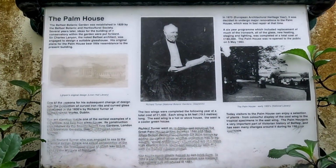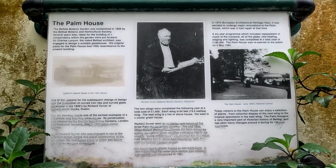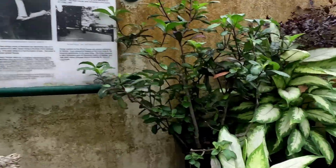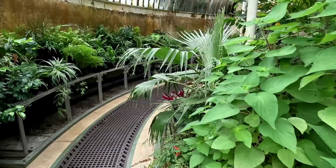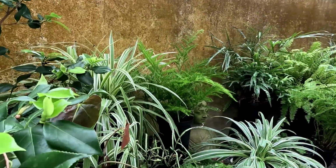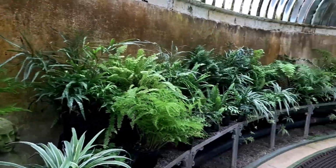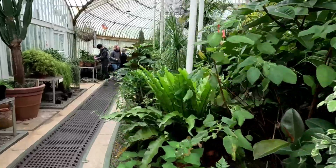The Palm House was among the first glass houses to exploit iron in such a way, showcasing the material's strength and flexibility. This architectural style influenced the design of later Victorian conservatories and botanical glasshouses worldwide, including the famous glasshouses at Kew Gardens in London.